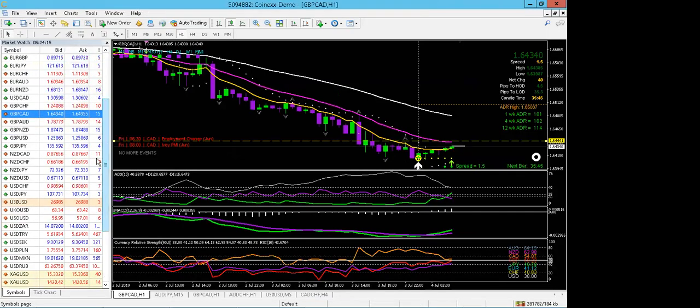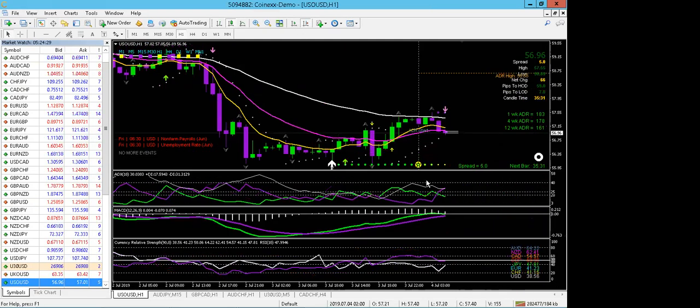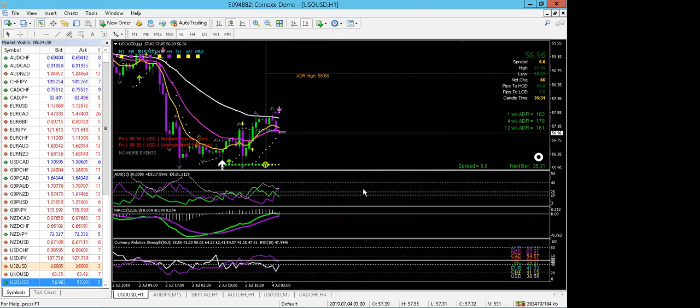I was looking at US oil earlier. Again, I just don't like what it does. Okay. Now you have officially two 4-hour dots, so not one closed, but it bounced right off the 50. That's perfect. That looks good. This looks like it's turned around.